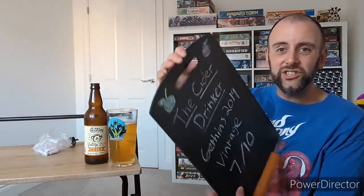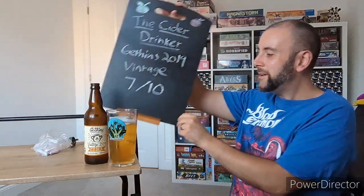Yeah, it's a really well-made cider. It's enjoyable. The only thing that is letting it down for me is that thick sort of body behind it. It's hard to describe, but I say it's not full. It doesn't feel full in the mouth, but it's just this little thickness to it, like almost syrupy maybe. That's the only thing that's letting it down slightly, but apart from that, great flavours, and I do still recommend it. With that said, Gethins 2019 Vintage Cider is getting a 7 out of 10 from me.